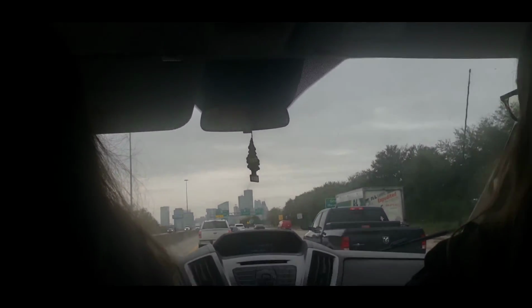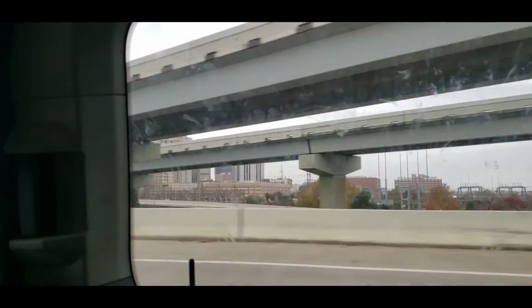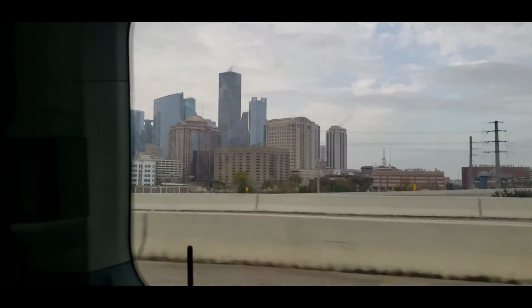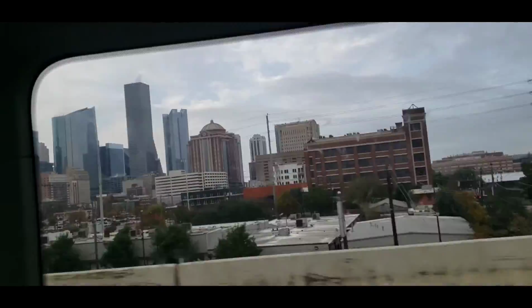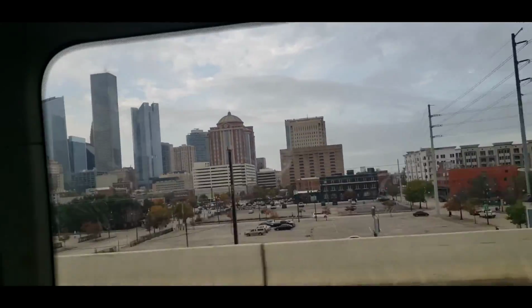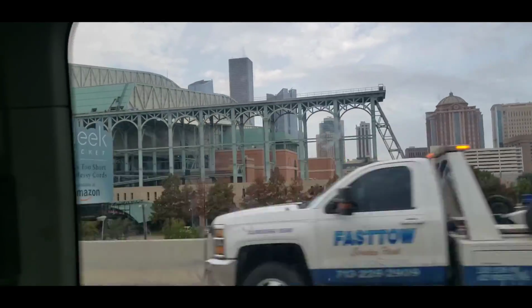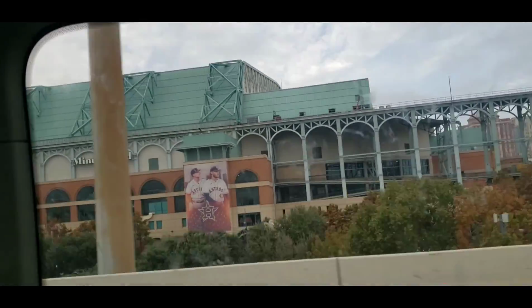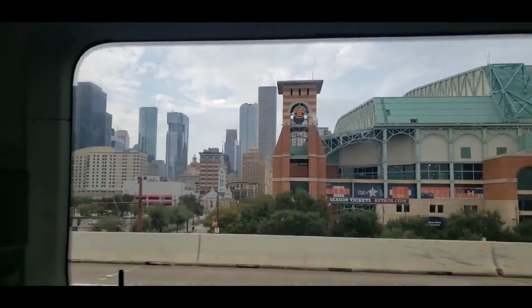Here you just see us driving through Houston on the way to the zoo. I'd never really been to Houston before, at least not downtown Houston. So all of these buildings and stuff were super new to me, and I thought it was really cool. So I just took a couple time lapses of us driving. Here you see Minute Maid Park, which is exciting. Go Astros. Yeah, that's that.